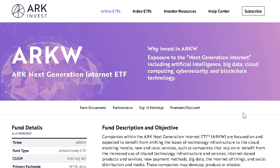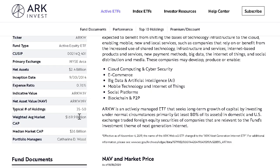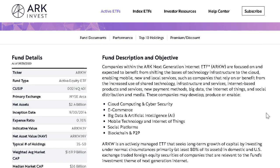So this is another fund that is invested into companies like artificial intelligence, so AI, big data, cloud computing, cybersecurity, and blockchain. Those are kind of the focus and the future of the overall internet moving forward, and those are the companies held within ticker symbol ARKW. So the same fee at 0.76%, typically 35 to 50 holdings within this portfolio, and they have assets at around 2.4 billion. So overall, this ETF is focused on the next generation of internet companies, so where the internet is headed in the next 5+ years.